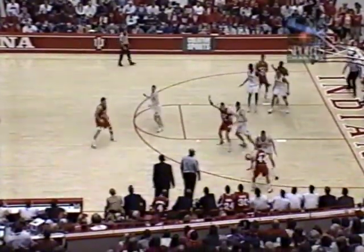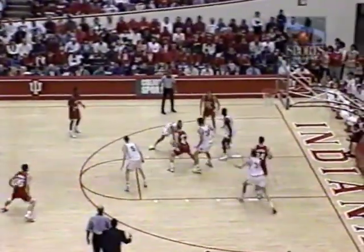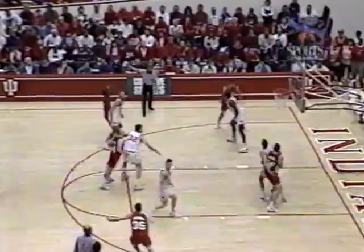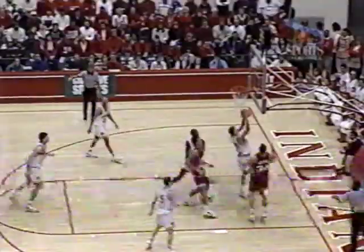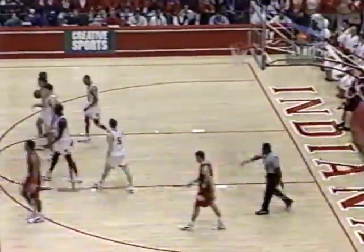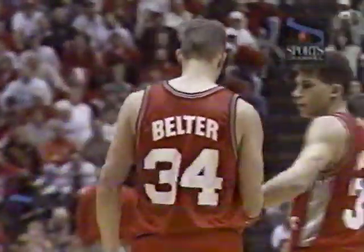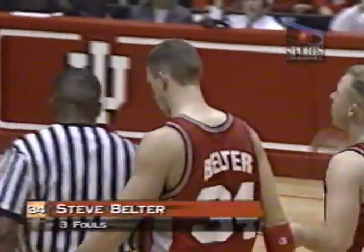Long cross-court pass. Bosley right in the middle. Belter's going to get called from over the back. Good position inside by Evans. If he fouled Brian Evans, who's an excellent free throw shooter for Indiana, he'll get a chance at 2 now. As Ohio State committed more than 10 fouls this half. His third personal. Belter's had an outstanding game for Ohio State off the bench.